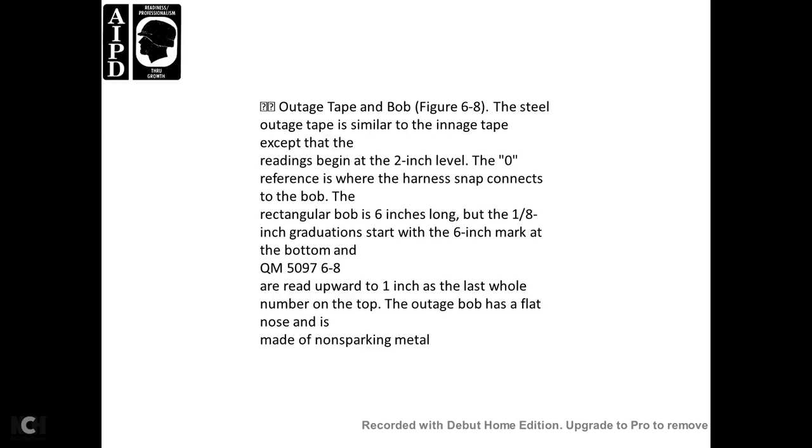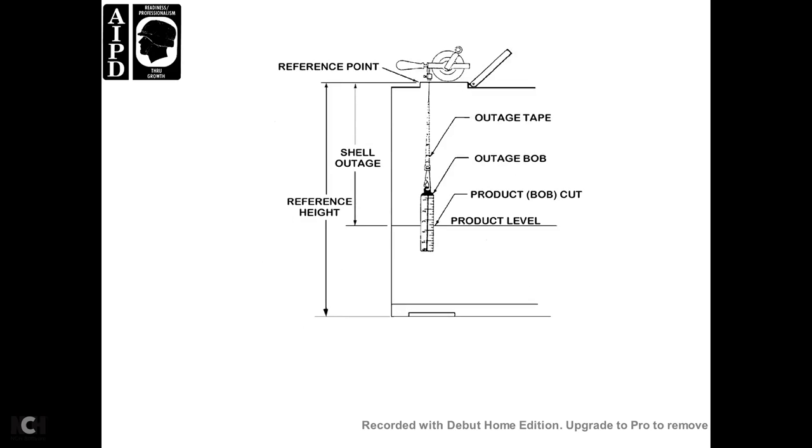Start with the 6 inch mark at the bottom of the reed, going upward with the 1 inch to the last whole number at the top. The outer bob has a flat nose and is made with non-sparking material. This shows the reference height of the product level, the product bob cover, the outage bob, and the outage tape.